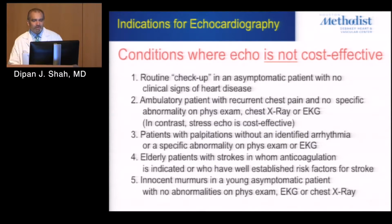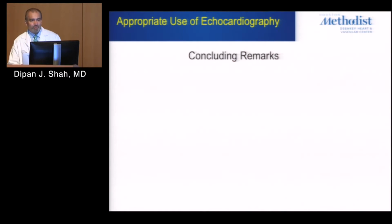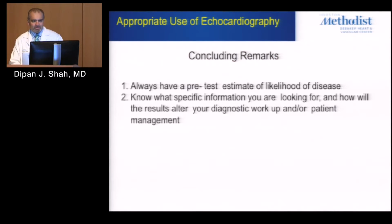And then if you have very young patients with an innocent murmur that sounds benign, without any abnormalities on physical exam or EKG, those are also scenarios where an echo would not be appropriate. So let me pause here.